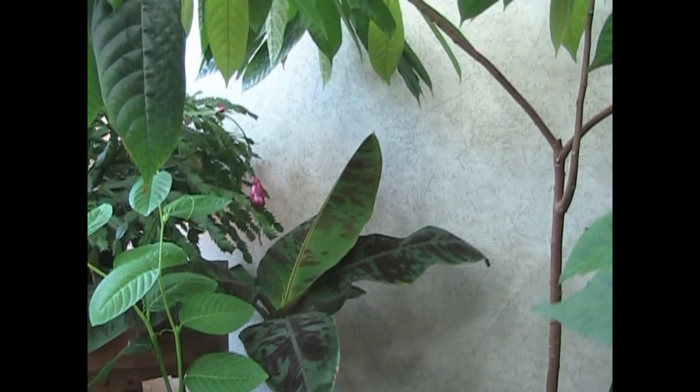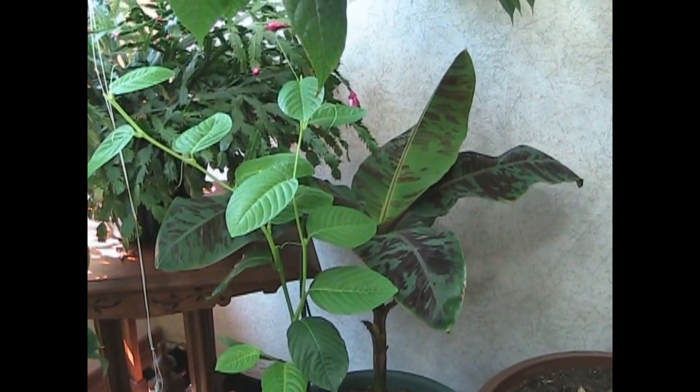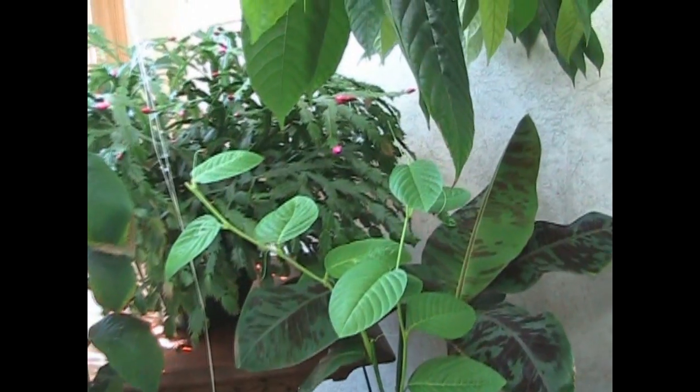It gets a little bit of shade from the cocoa tree, which I believe it's going to enjoy. And the giant granadilla, which is kind of like a passion fruit. It's going to be vining up and grabbing the cocoa tree soon. I'm going to have to move it.